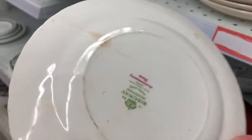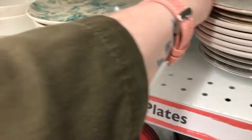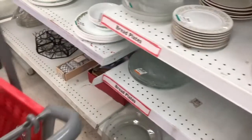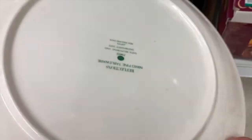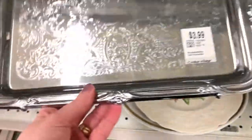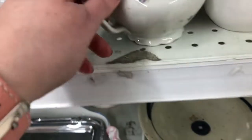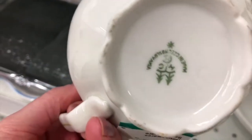Such pretty, pretty. I think those were England. Really, really pretty. Nice decorations on them, flowers. Really, really like those. And then I found another dish here. That was really pretty. And this one I took a peek at, but there was no markings on the back, so I decided against it. And this one was actually made in Czechoslovakia, I do believe. That was actually really pretty. I should have picked that one up.